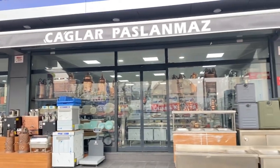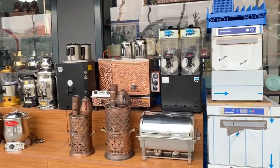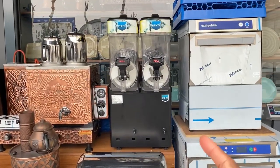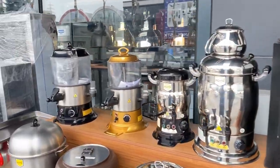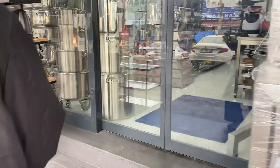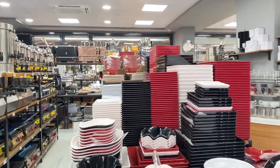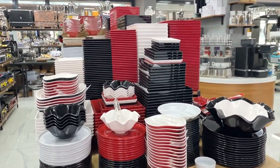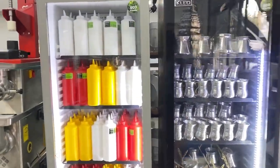We're gonna start with commercial kitchen stuff. This is the entrance. You can even see from outside, this is the juicer, the coffee and tea machine. Bismillah. They even have plates, see? They have a commercial fridge.